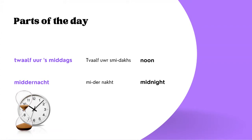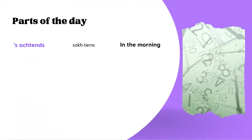Now let's go to some other parts of the day. For example, we have in the morning, and in Dutch we say 's ochtends. That is in the morning. Then we also have in the afternoon, and in the afternoon is 's middags.